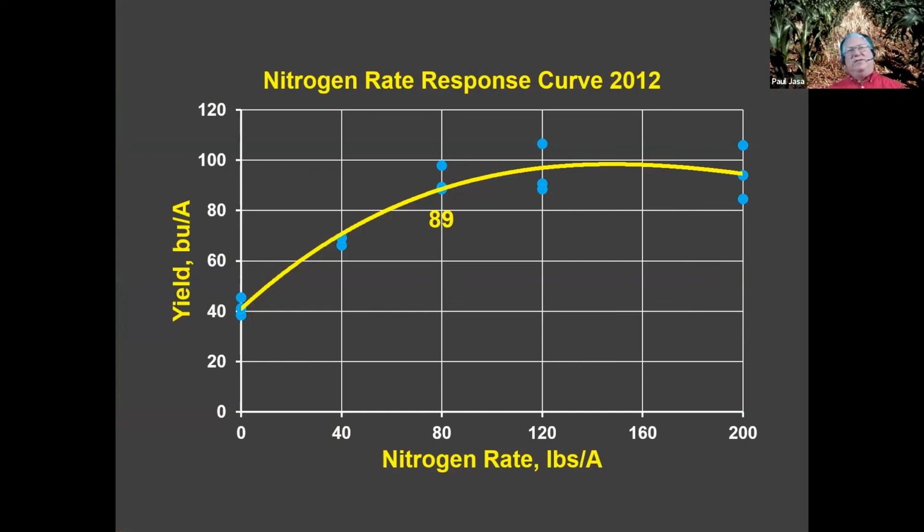Richard Ferguson, a nitrogen specialist here at the university, accused me of fudging the data to get it to fit that well, but that's actually the way it worked. The 89 there is the 80-pound rate of nitrogen from liquid UAN solution, because that's how I could vary the rates easier. The UAN solution there was injected into the ground. It's not applied on the soil surface.